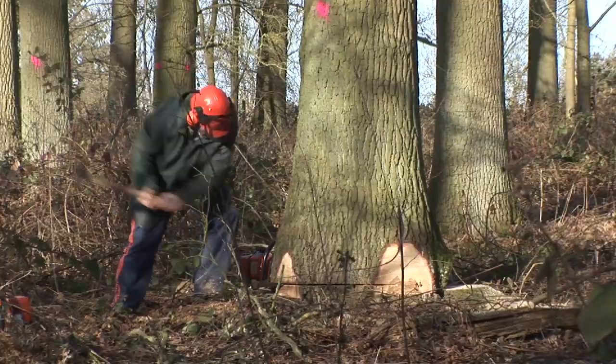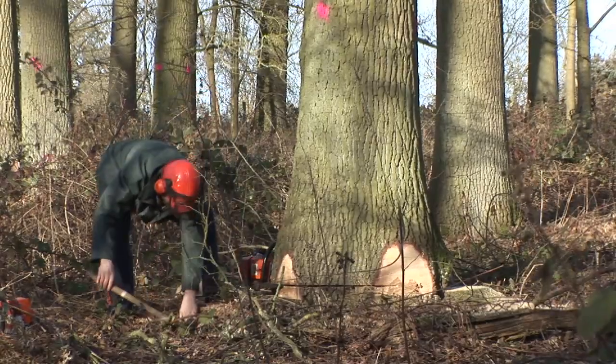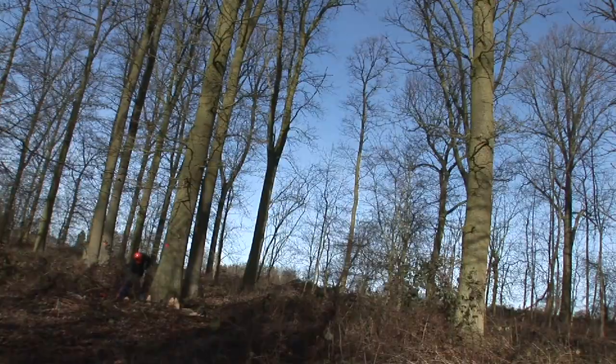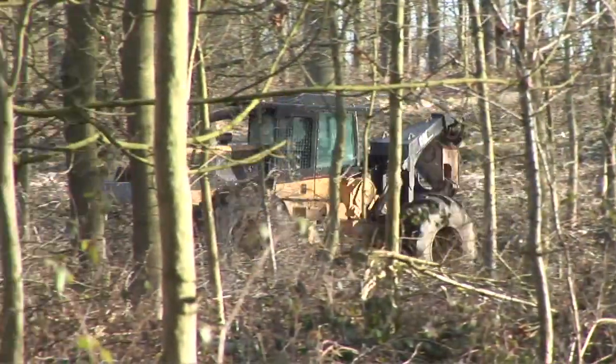Steel wedges are then knocked into the cut to encourage the tree to fall. In this case, the steel wedges weren't up to the task. Heavy machinery is brought in to finish the job.